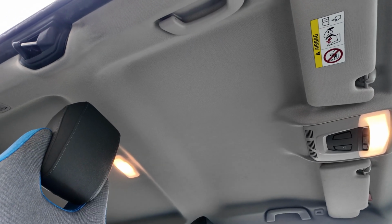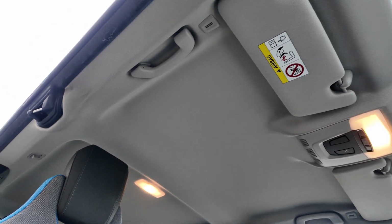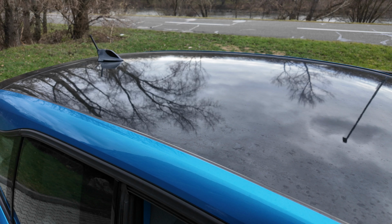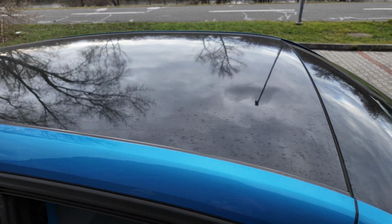It's quite a small sunroof. All i3s get a bright headliner anyways. And importantly, if you go for the sunroof, you get an aluminium roof panel, whereas with this, it's proper carbon fiber, keeping it in line with the lightweight design of the i3. Next up, it's the sound system.